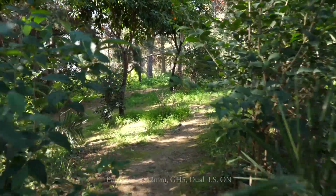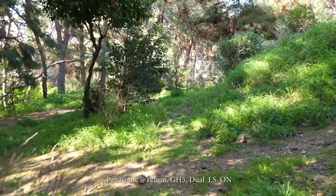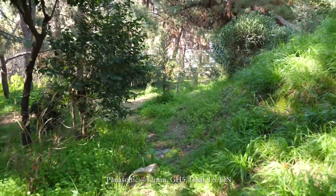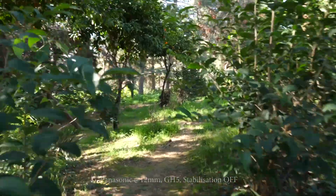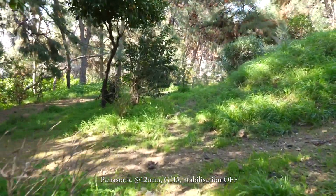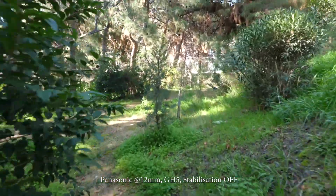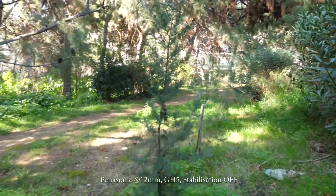Panasonic 12-35 gives similar results when Dual IS is turned on. The video produced is smooth. When I turn the system off, footage is very shaky and I would say unusable. Now let's see a more realistic approach to this test. After all, if I want to film something walking, I'm gonna use a Steadicam.